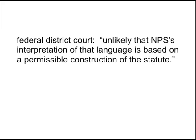So while being deferential to agency determinations under the Administrative Procedure Act standard for judicial review, the federal district court here found that it was unlikely that the Park Service's interpretation of that language is based on a permissible construction of the statute, because in so doing it would effectively allow an end run around the whole idea of federal funding to states and localities under the Land and Water Conservation Fund Act, to ensure that properties acquired and developed under the Act are retained for public recreation use in perpetuity.